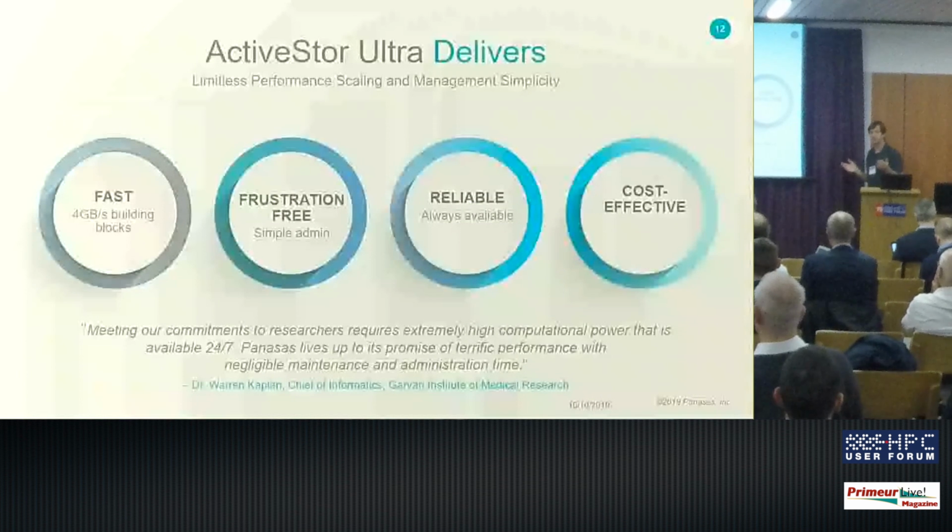And cost effective. While we might not be the cheapest at the purchase price, if you look at the total cost of ownership, we are really cost effective.